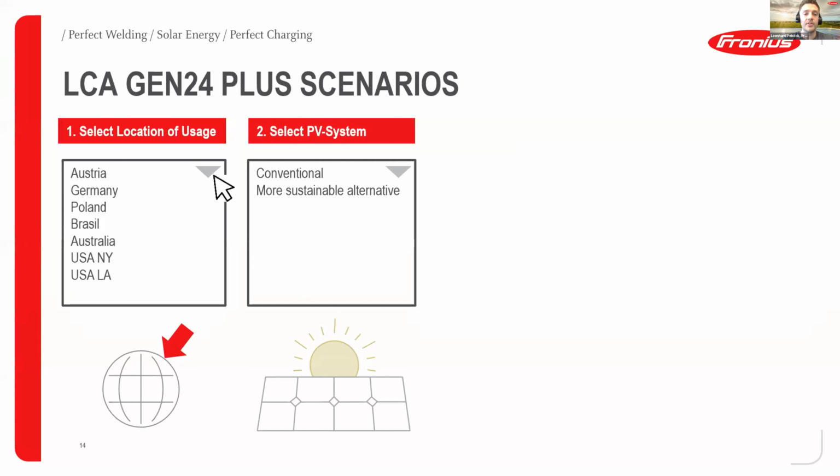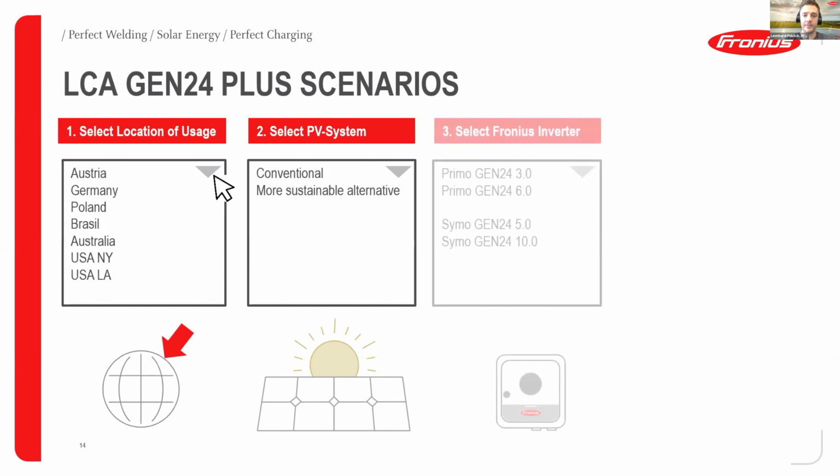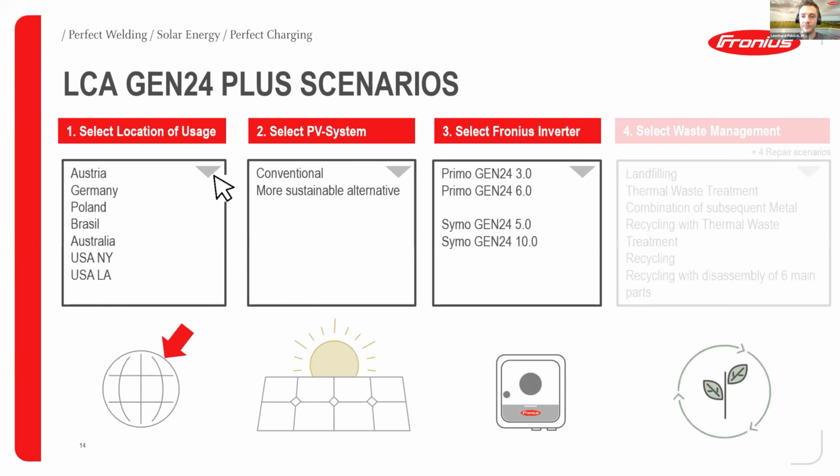Of course, it's very important which modules you use. Do you use conventional modules? Nowadays, I think most people use conventional modules, but there are also more sustainable alternatives in the near future. We modeled those two different PV systems. Then we modeled 4 different power classes of inverter. Of course, it's extremely different if you're using a single phase inverter with 3 kilowatt AC output or a 3-phase inverter with 10 kilowatt AC output. So this has a huge impact as well on the climate impact.